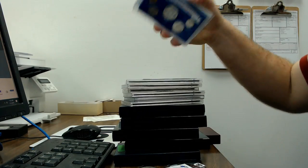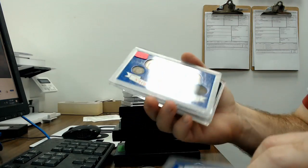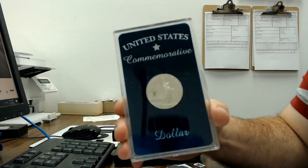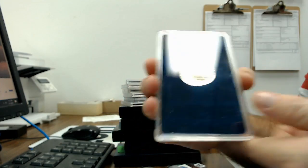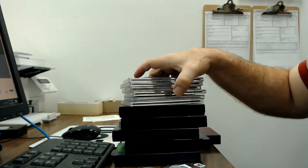And here's a few more. Someone made some more of those. I mean, it's just more things that we buy. It's just one thing after another. And then here's one they took out of the set and stuck in a little holder, and they'll sell it for more money. That's the Ellis Island silver dollar commemorative. And you just see this stuff all over the place.